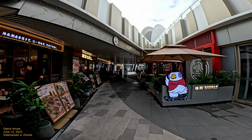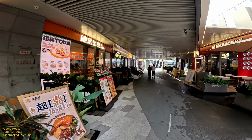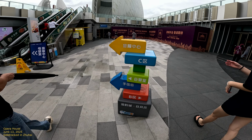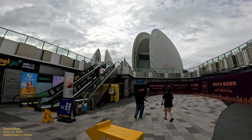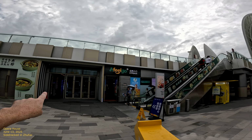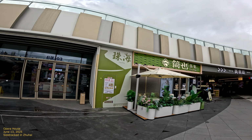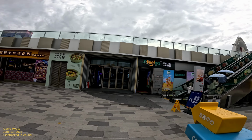Okay, lots of food options down in here. So many. We'll try to put this in context a little bit, but we've got ABC right there. We have the Opera House right there, and then that is a field goal. I remember going by that. There's like C. Toilet, I don't remember that. And then there's a B over here, and then the A must be down that way. So anyways.